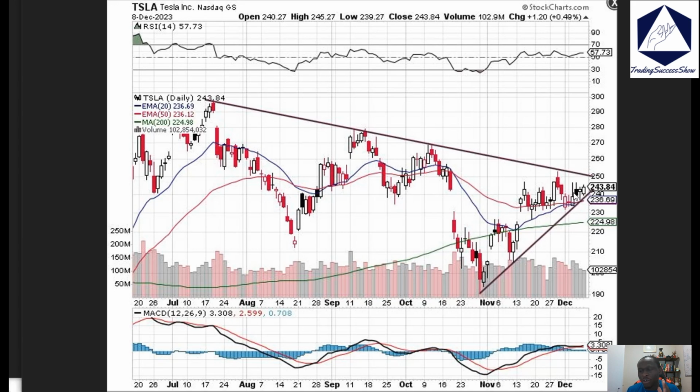From that 245 area, we're still holding a level right here. We're still resisting. If we can break 245, 247, then guess what?